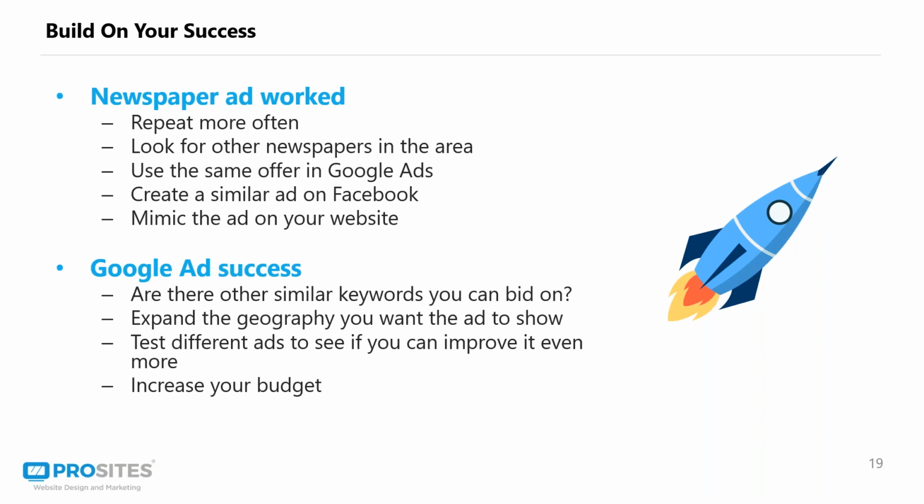Use that same offer on Google Ads. And if you have the same copy, put it on your website. You can have it right up there, just what you put in the paper, to help make that same copy that works so well in the newspaper used in lots of places.